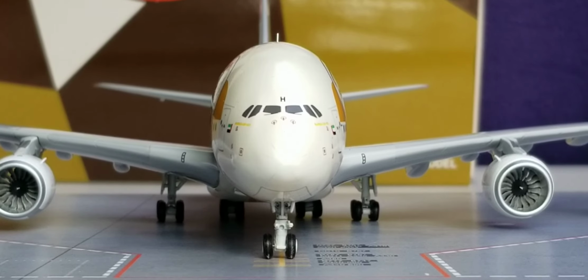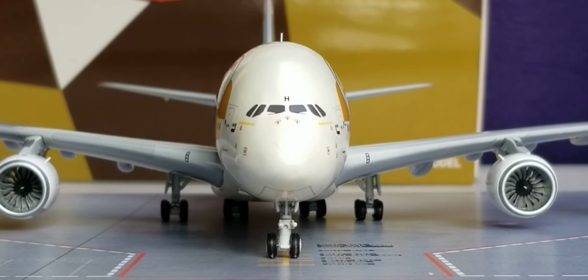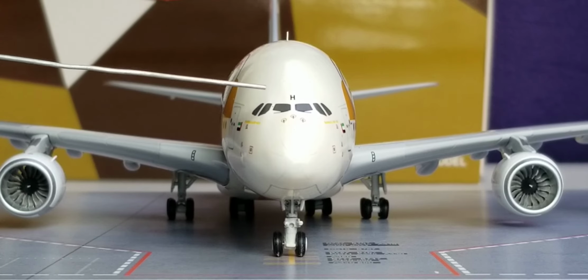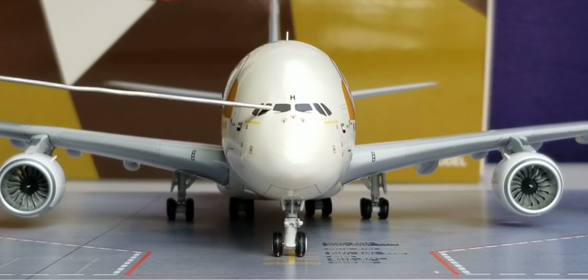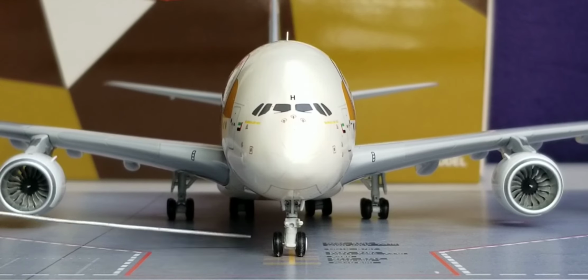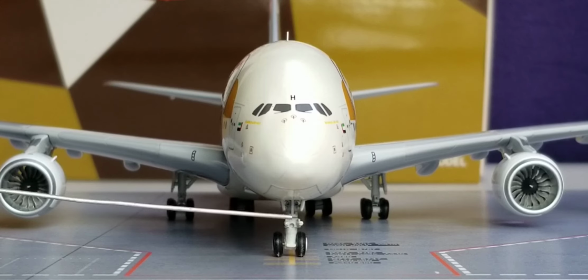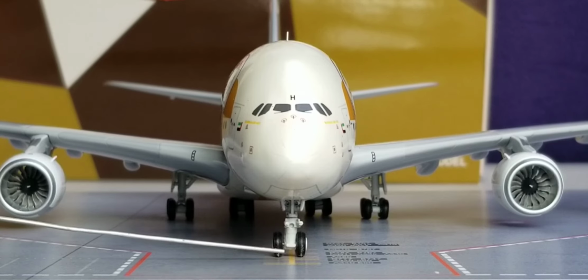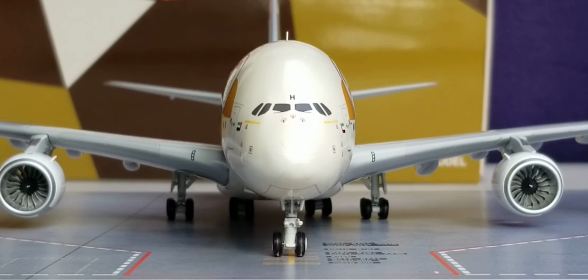All right, now you're looking at the front of the aircraft where you see the letter H up there. I don't know what that stood for, but you see the cockpit windows, a better visual view of the cockpit windows, the windshield wipers, the pitot tubes right below the cockpit windows. There's the nose cone, the nose gear doors, the landing gear lights inside of the nose gear doors, the nose gear struts, as well as the front visual view of the front nose gears.